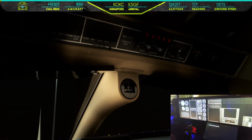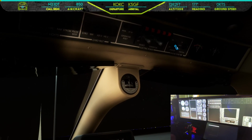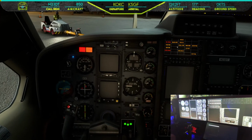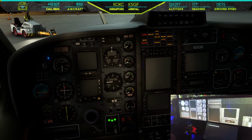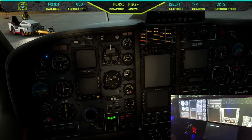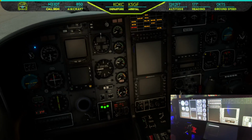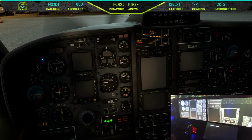So let's go ahead and switch to on. Turn the starter on. Just watching for 13% on the NG. Right about there, middle. Our ITT rise. Make sure we don't temp out.